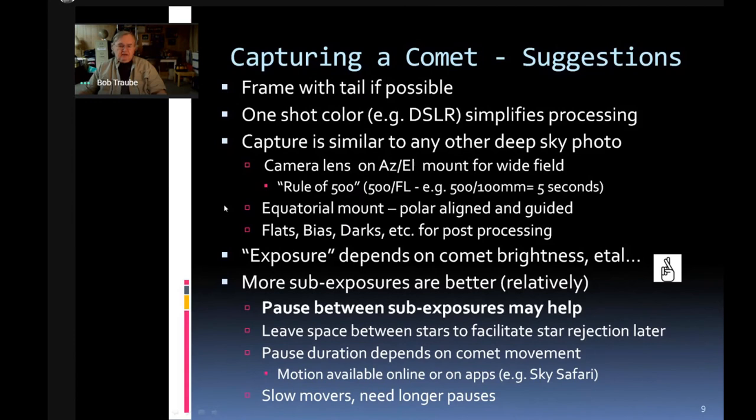To process your images, you're going to need to do all the calibration steps: flats, bias, darks, and all those other things. You want to do all that processing before you start your comet alignment and comet processing. I'm not going to make any recommendations for exposures, except for this Alt-Az mount rule of 500. It depends on a lot of things: comet brightness, the amount of sky glow, the sensitivity of your camera, and all those things that you have to play with when you are processing a deep sky image.